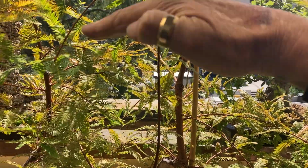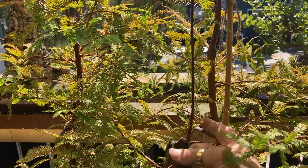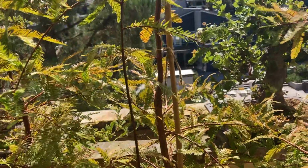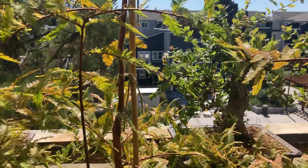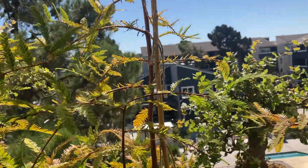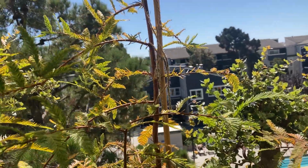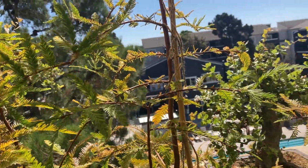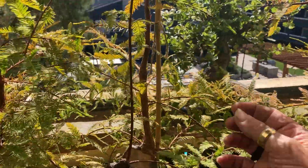We started just chopping it back until about a month ago. I went ahead and cleared it all back, making this the new total apex of the tree. And that was also about the time they slowed down. I haven't seen a huge amount of growth since then, but that's quite all right. There's more to come.